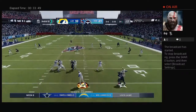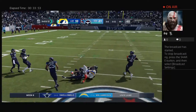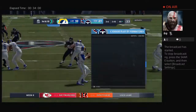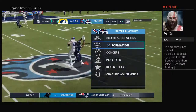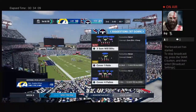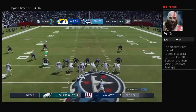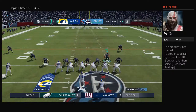Throwing on 3rd, Goff. And able to find Higbee, it's complete. And he'll be taken down, but not before they work it across midfield. Nice 3rd down conversion and even 20 yards. 1st down. So operating from Tennessee territory now. Here's 1st and 10 at the 46.